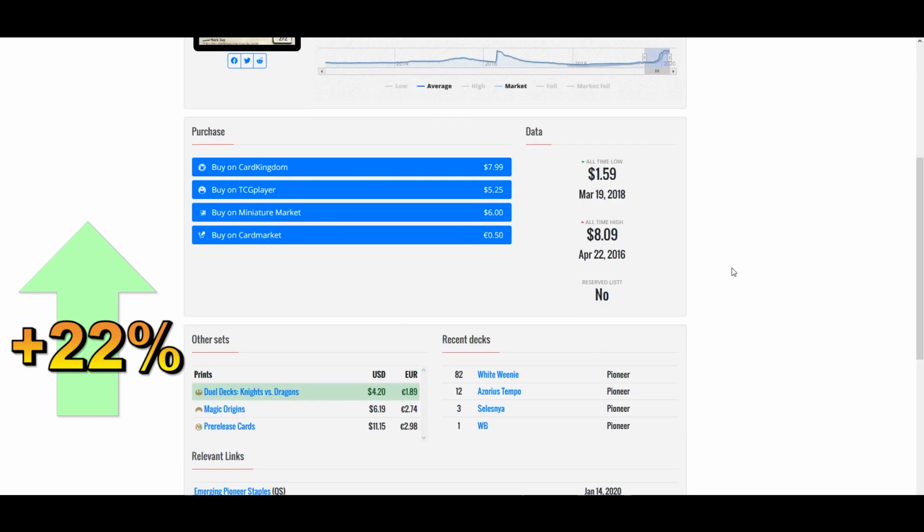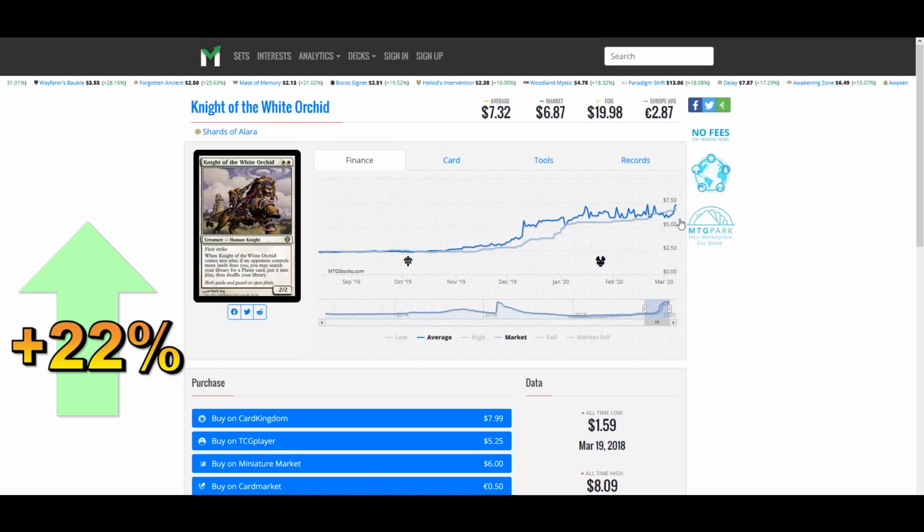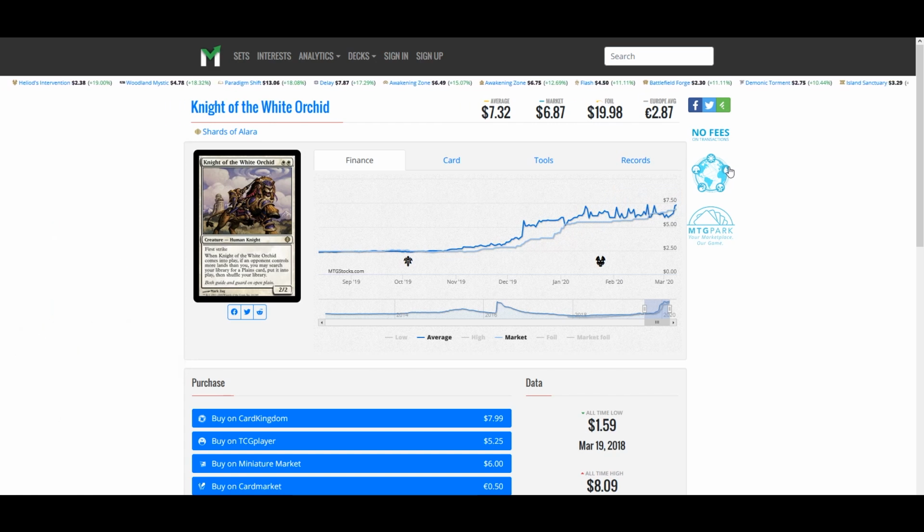I think barring a reprint, it just gets a ton of attention. Look at all these decks it's in in Pioneer, right? It's a champ in White Weenies for sure. So if we don't get any reprints and new supplies, I think White Weenie will be a popular deck in Pioneer for the foreseeable future. My long-term goal on this card is still around $10.